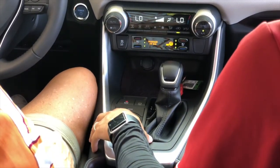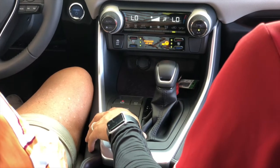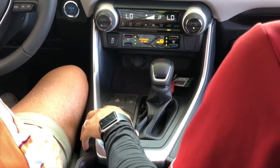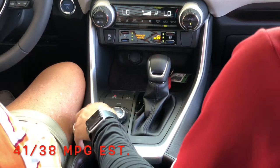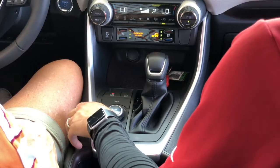Now this should get pretty good gas mileage being a hybrid. Normally they get about 28, 29 miles a gallon. This should probably get 30, 32 if I'm not mistaken. Probably could get more. What grade? Just regular gas. Right? Yeah, just regular gas.